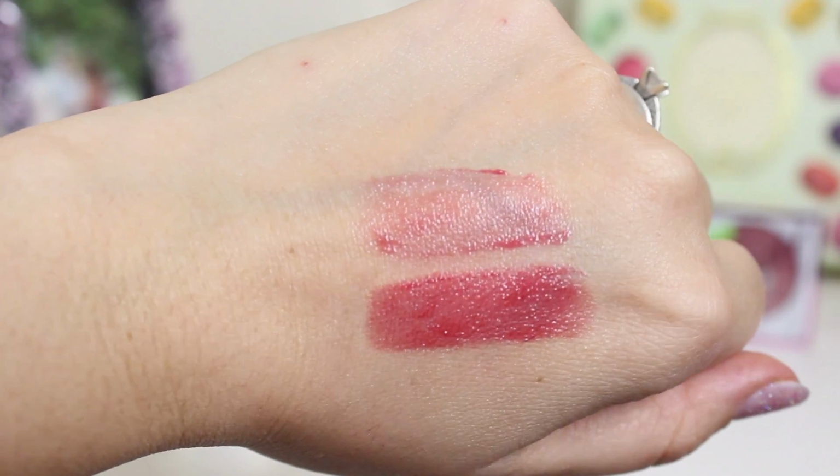I picked up number 2 Candy, which is more of a your-lips-but-better kind of pink, and then number 7 Soda, which is kind of a sheer berry color. These are just really nice products for on the go. Like I said, if you're just looking for a really nice sheer wash of color. They're incredibly nourishing. I believe they're infused with avocado butter, grapeseed oil, as well as vitamin C and E. For $6.99, I feel like you can't beat that, just to have a nice sheer wash of color on top of your lips.